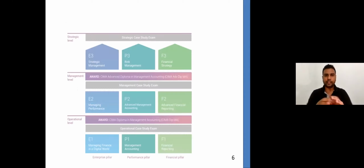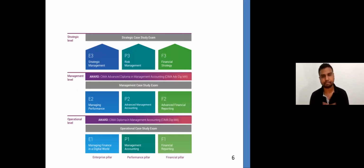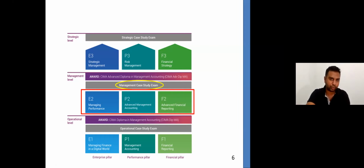So this is the CIMA curriculum, the professional level curriculum. So there are 3 levels, and you are currently at the management level, and you're taking up the management case study exam. Now, as you can see, the case study exam is titled Management Case Study Exam because this case study exam examines your application skills of the technical subjects you have learned in E2, P2, and F2.